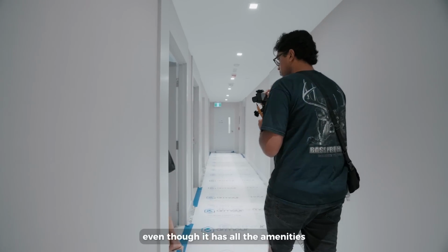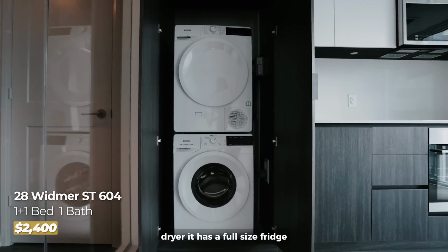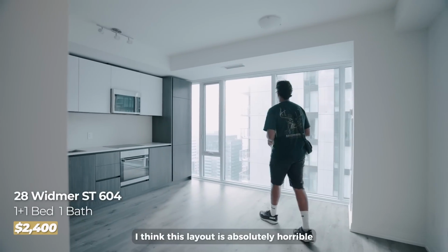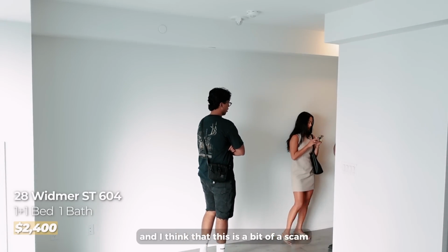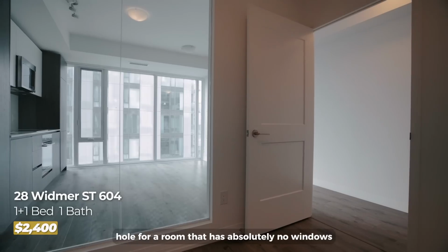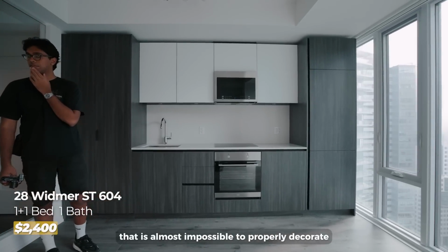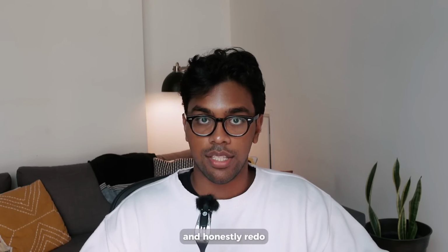Even though it has all the amenities such as a washer dryer, it has a full-size fridge, a dishwasher, I just don't like this space. I think this layout is absolutely horrible, and I think that this is a bit of a scam. When they say it's a one bedroom, it's actually not. You have a little hole for a room that has absolutely no windows, nothing to look out at, and then you have this external space that is almost impossible to properly decorate and honestly redo.